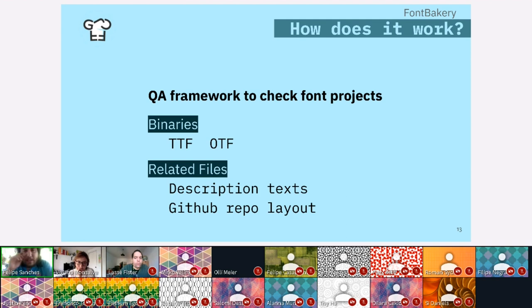But that's one of the additional files that are checked, and also description files for building the user interface in Google Fonts, and maybe other vendors would have their own specific requirements. So it's not only about TTFs and OTFs. You could check other things as well. And so the framework is flexible to allow that kind of stuff.